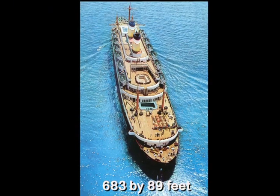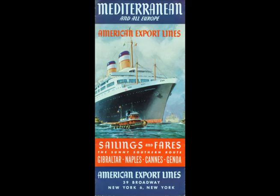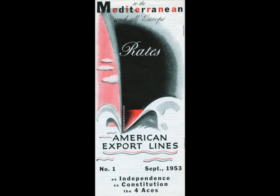Both 683 by 89-foot ships measured 30,293 gross tons and carried 1,000 passengers in 3 classes. And with the service speed of 23 knots, they were the fastest American liners until the advent of the United States in 1952. In her early years, Constitution suffered from second sister status, having her thunder stolen by the Independence, but she soon would make up for that in spades.